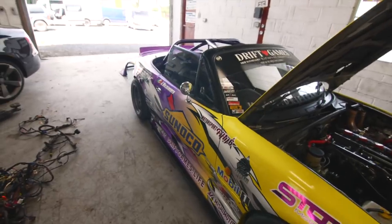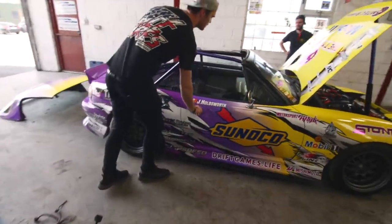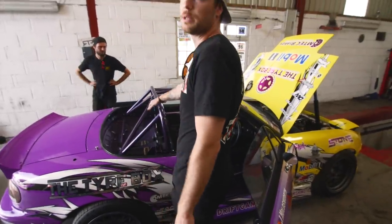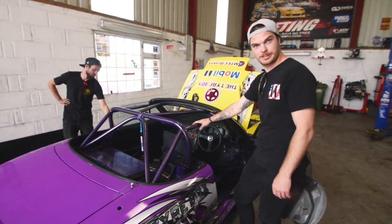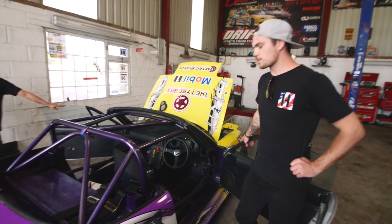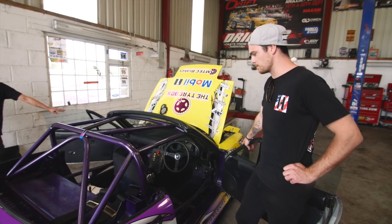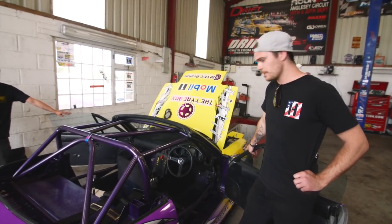So let's have a look on the inside, Josh. See, this is the main thing. Because of the cage, obviously, the roof naturally goes that way. So the cage is obviously below the roof. Right, let me get a better shot of that. Is that a better shot? Yeah. So the cage is a little tight. It's a small car as it is, and obviously now it's a bit smaller. And I couldn't really fit in it properly without hitting my head on the roll cage.